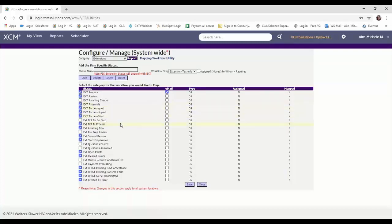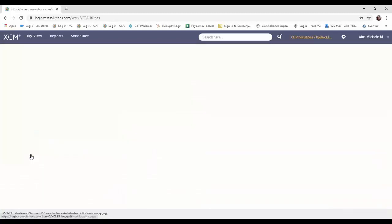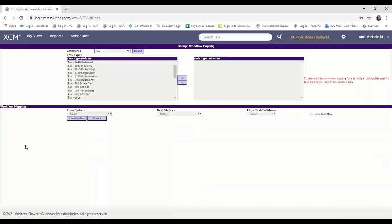So those are the statuses and where you can set them up. And then the workflow, again, similar to how we do workflows for other task types and categories. I'm sorry, I just lost my train of thought there for a second. We would come in here and choose the extension category.